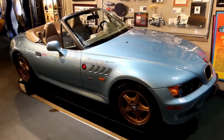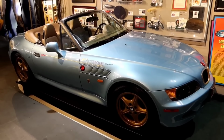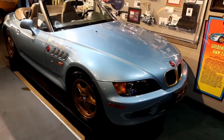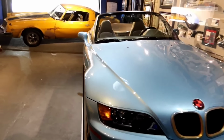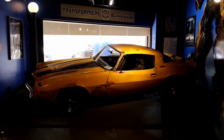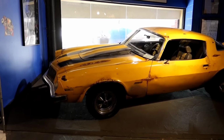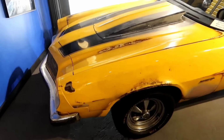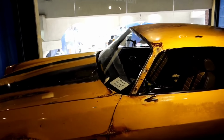And this is also a Barris custom car. This is 007 James Bond's Roadster from GoldenEye. GoldenEye was one of the Pierce Brosnan ones. Interesting. Then back here we have one of the Bumblebees from Transformers. You can see. Wow. Lots of rust. Lots of wear on that beauty.